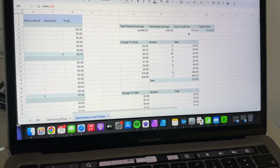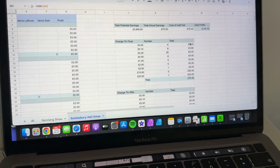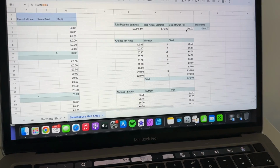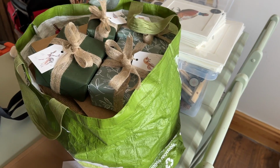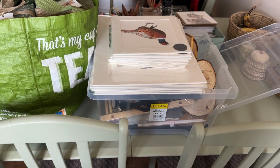The cost of this craft fair was £75, in case anyone's curious. So quite a bit more expensive than last year. It was £50 last year, but I think they realised how busy it was, so it's fair enough really. These are the final bits that I need to pack up and take to my mum and dad's house.